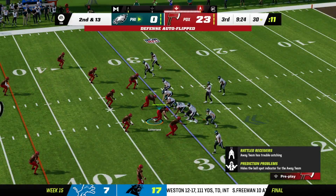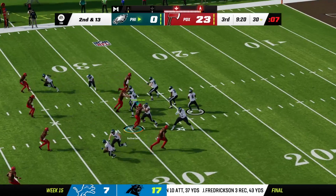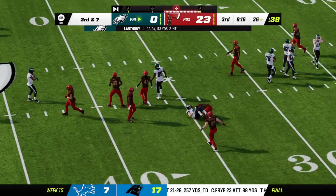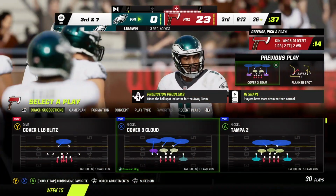A 3-yard loss to start the drive. They'll look to make that up and then some on 2nd and 13. And just a quick hitch route there, complete to his tight end. Call it a gain of 6 on the play. 3rd and 7 now.